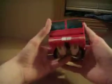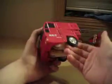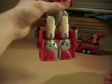Sorry about that. Anyway, so let's transform this chunk of robot. So first things first, we want to take the wheels and bring them forward like that, and grab the front end and just completely fold this out like that. Separate these sections and turn them forward. These will be the legs. Open up his calves and flip his feet out.